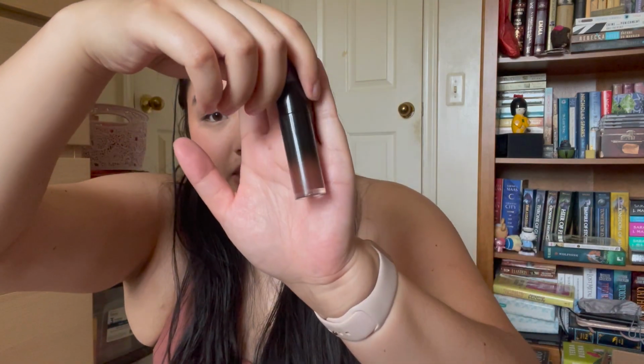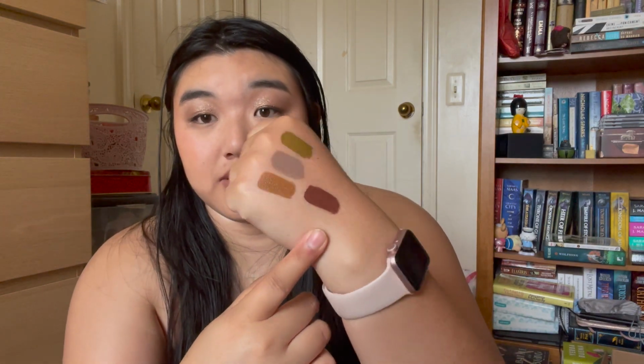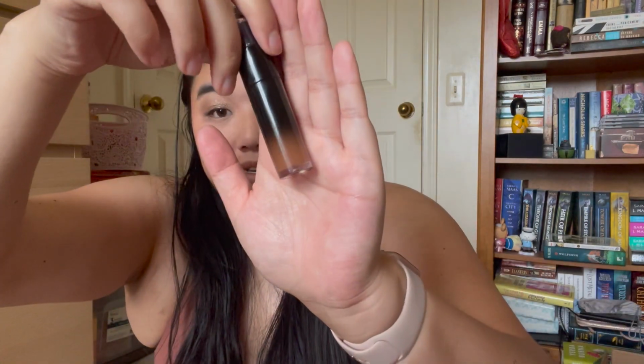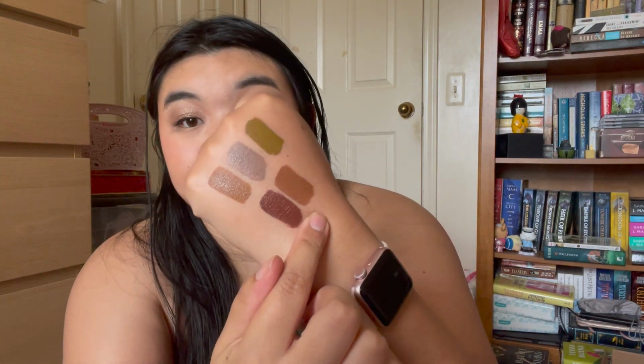So this is Danielle. This is also one of my favorite shades. Can you tell fall is my favorite color story time of year? Look how pretty that is. Yeah. Kaylina. Oh, this is another fave. This one's Kaylina. This is like an orangey brown. There's that one right there.